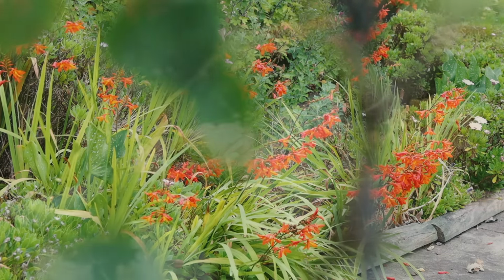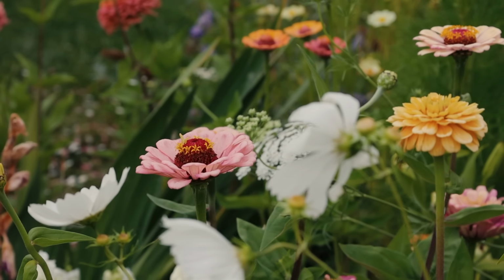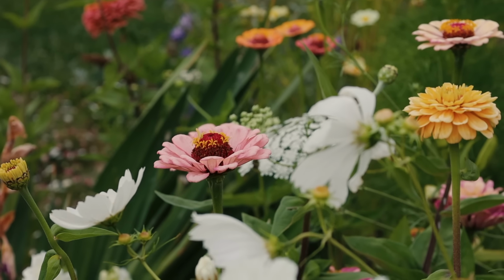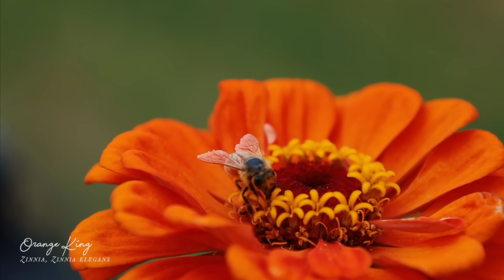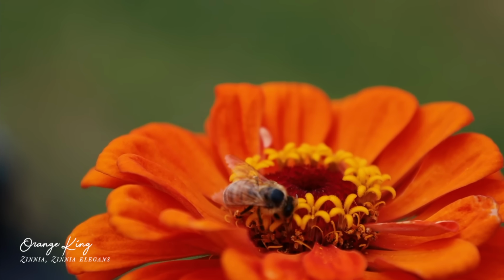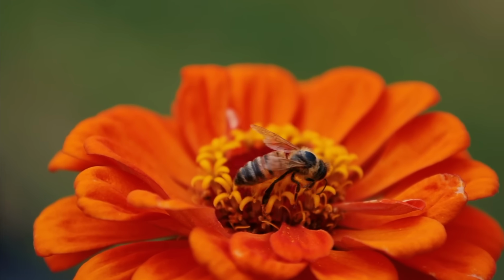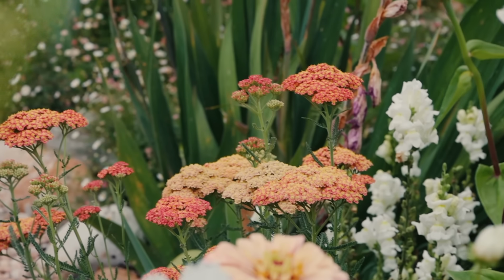I've always said the garden is my greatest teacher, and thinking about all of these exotic orange blooms popping up everywhere, as if in direct opposition to my old world pastel aesthetic. Well, as the Rolling Stones sang, you can't always get what you want.